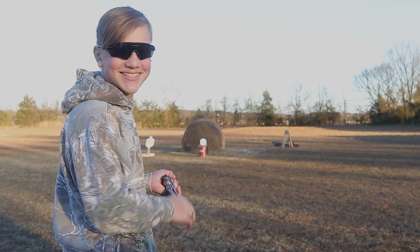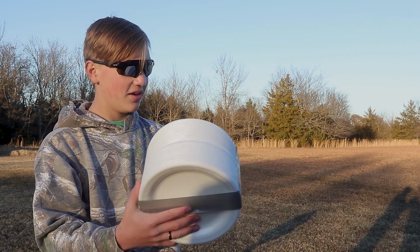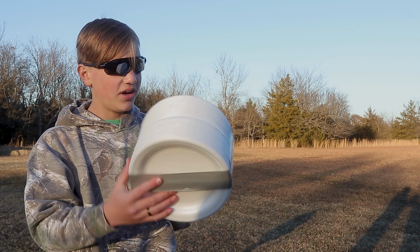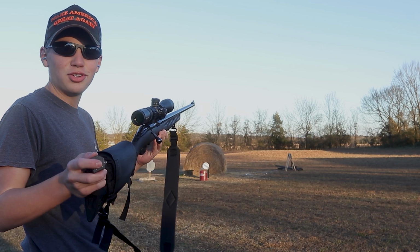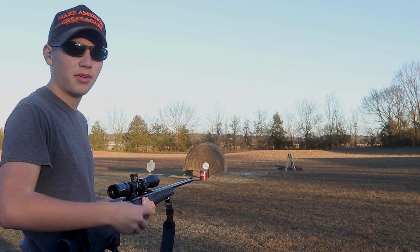That thing is so loud, I love it. As you can see, we got a pretty good hit, but it went all the way through. We really didn't learn much from this one, but we're going ahead to shoot 17HMR just to see if it'll go through. Alright, now we're moving on to 17HMR. Again, CCI 17 Crane VMAX, going about 2550 feet a second.